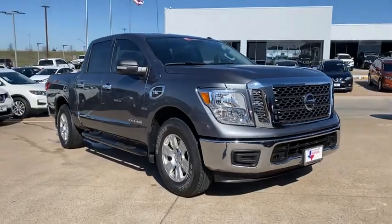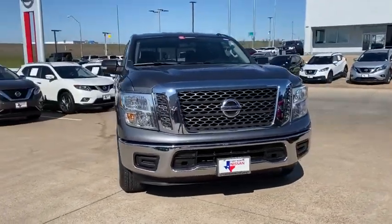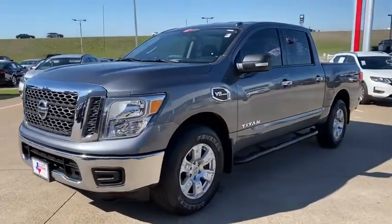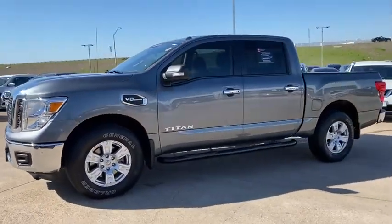Take a ride in the 2017 Nissan Titan. The Titan houses the Endurance V8 engine, the largest standard truck engine in its class. But the benefits don't stop there.